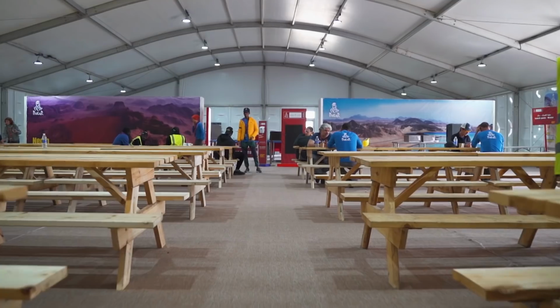This is the central hub of the bivouac, and it will begin to fill up and come to life later as the competitors arrive. Now behind me we've got the catering, and on either side we have the sleeping quarters. They're not quite the camper vans that the competitors are used to, but they are pretty cool. Let's go have a look.